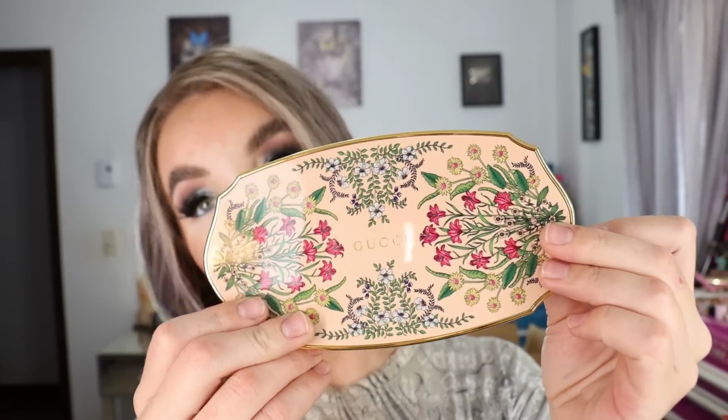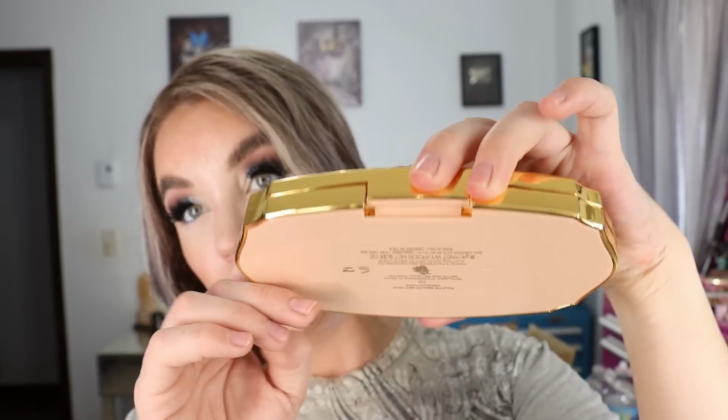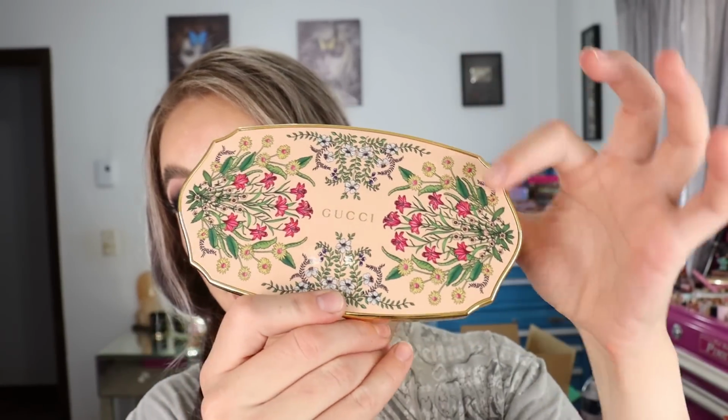So let's admire this packaging one more time. It is so pretty. So, so pretty. And I recently saw that they're coming out with blushes as well, which I'm excited about. And that's everything that I purchased this week. And then I got some lovely PR packages.